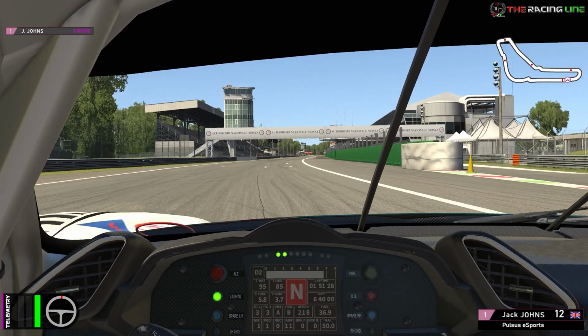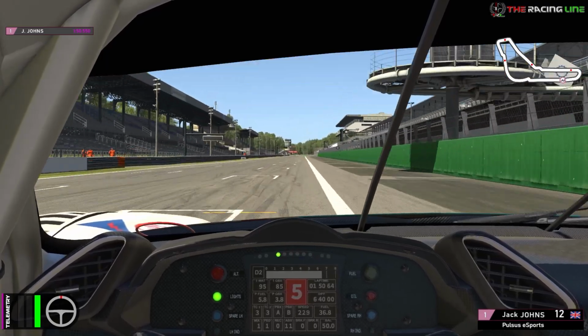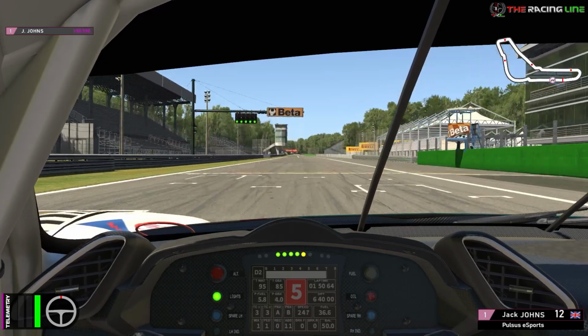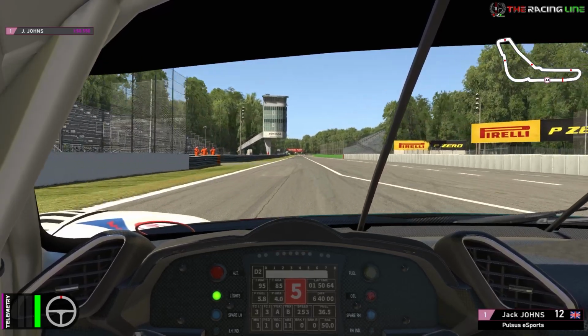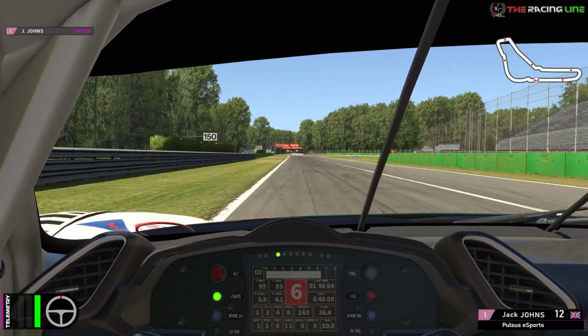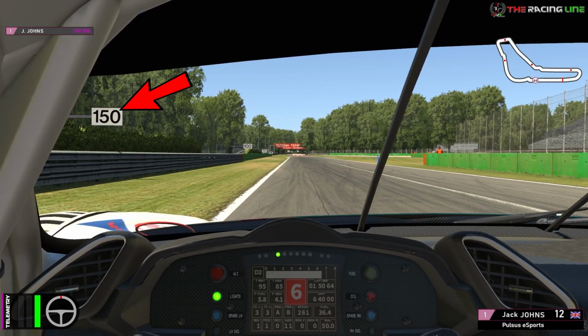So here we go then, coming down the extremely long main straight down the Temple of Speed circuit, a really fast circuit, not much to learn but difficult to nail a really fast lap here. You want to be on the left hand side ready for the tight right hand chicane, braking zone, the 150 meter board. You can push it a little bit past this, but I wouldn't go too much further.